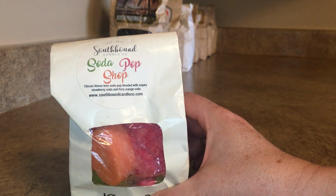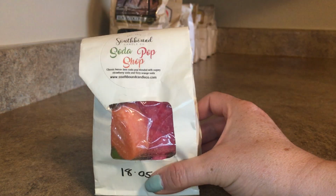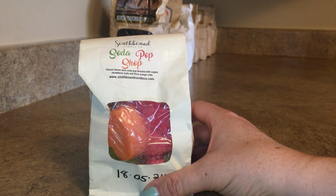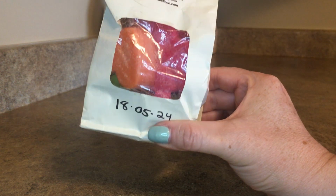So I have Soda Pop Shop from Southbound Candle Co. It's one of my very few Southbound melts left. I do like her stuff, but I like certain parts. Strawberry Seduction, top notch scent. But you see, I was trying to save this. It's from 2018, so I need to melt this.